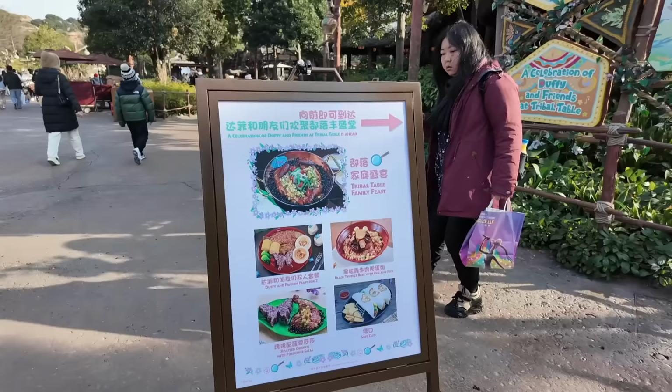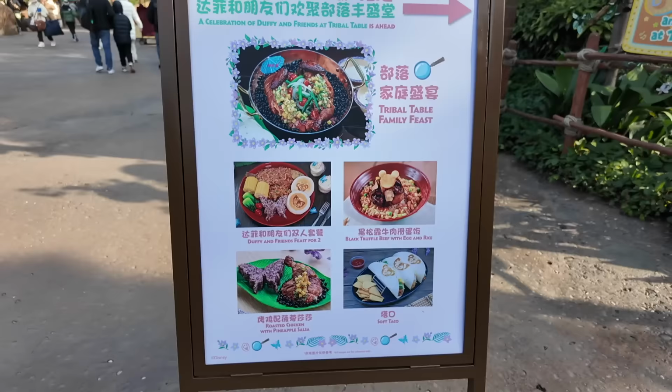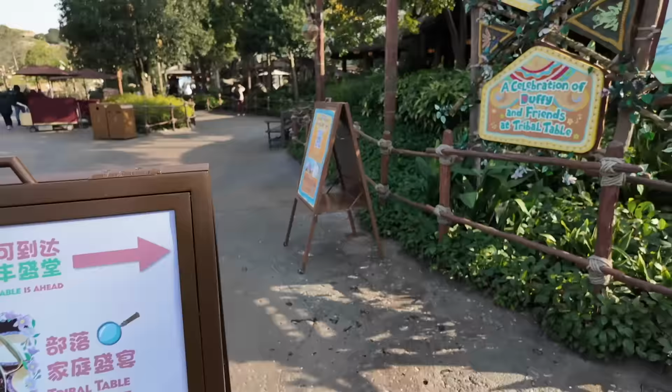But we're gonna go and grab something to eat, and I am told there is a Duffy restaurant now, essentially. I did not know about that. That's a lie. I didn't know about it, but it's been so long, I just kind of forgot that it was even a thing. So we're gonna go and do that. So here's the celebration of Duffy and Friends at Tribal Table. This looks really cute. The food here looks really lovely. Well, we're gonna have to check this out.